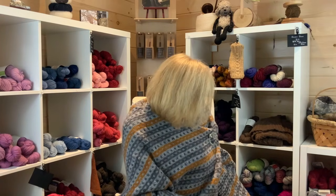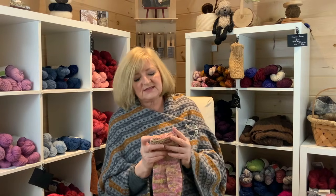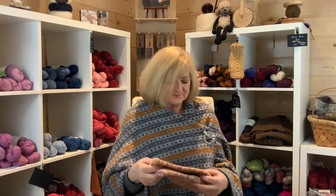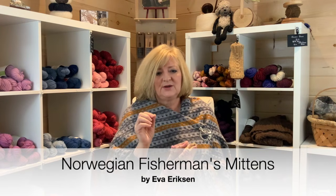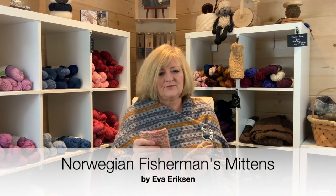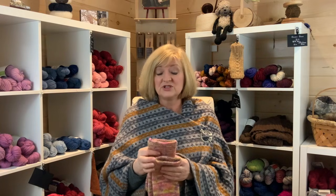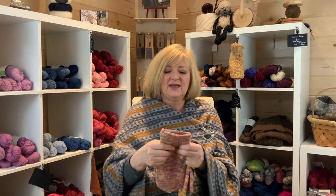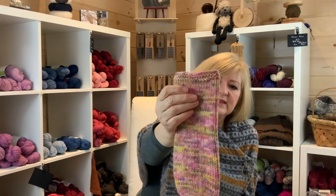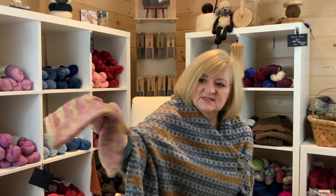Now I'm going to show this just because the beanie is really cute, and the pattern of the mittens is also a free download from Ravelry. This pattern is called the Norwegian Fisherman's pattern, and I didn't write down who the designer is, Eva Eriksson is the designer. So again, if you just put in Ravelry Norwegian Fisherman's mittens, then you'll get this as a free download. They have a garter edge, and they have an afterthought thumb, so that's just inserted there.